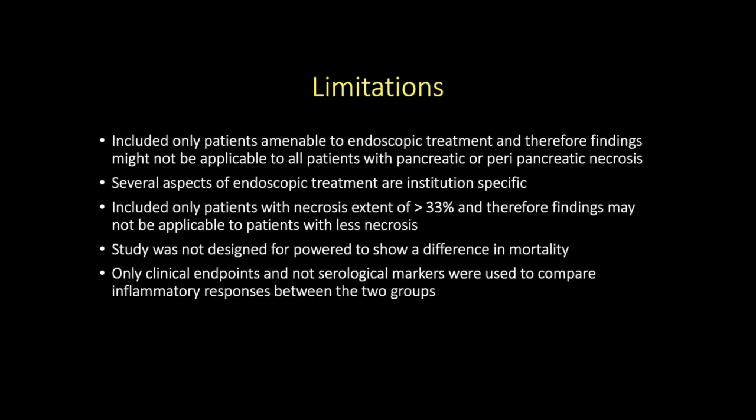We included only patients with necrosis extent of at least 33%, and therefore findings may not be applicable to patients with less necrosis. We also did not design the study to power to show a difference in mortality, as our primary outcome measure was the number of reinterventions required to achieve treatment success. And we only use clinical endpoints to assess treatment success. We did not use histological markers to compare inflammatory responses between the two treatment methods.